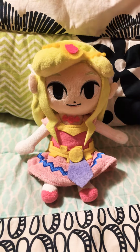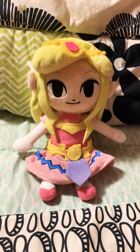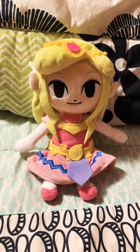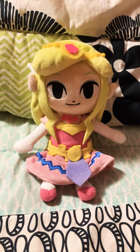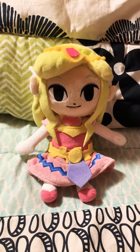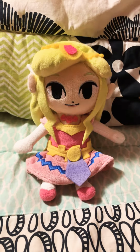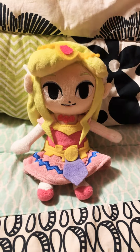I really like Toon Zelda and her design, though I never played Wind Waker. I only know her from Phantom Hourglass and Spirit Tracks, which are both pretty good games. I have completed Phantom Hourglass, but I have never completed Spirit Tracks. I'm almost finished, though. There are a few more things that I have to do. Then I can take on the final boss.